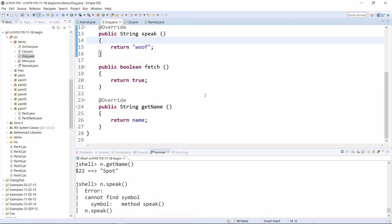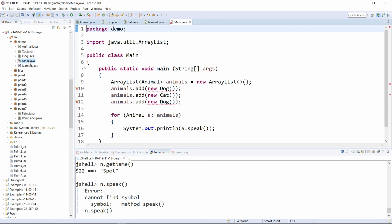All right, let's first of all, what's wrong with my main here? Oh, okay, let me show you my main method here. So I'm going to create Spot the dog and Fluffy the cat. Oh, cats don't have names. Forget that. And in this program they don't, and then we'll make it Rover. Okay.